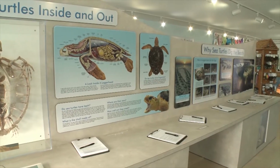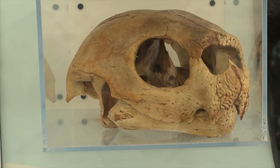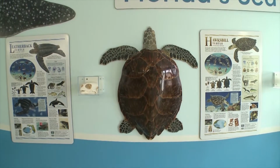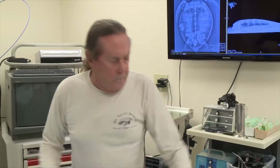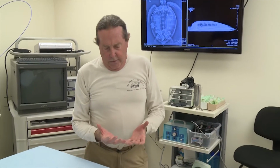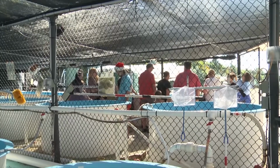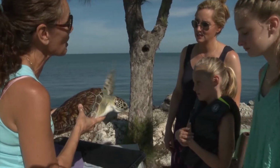It's not about the money for Richie Moretti. He just hopes he can keep teaching people of all ages to protect sea turtles and all marine wildlife. So generations to come will also be amazed by these big and little guys. When you take something out of the ocean, pick it up, check it out, hold your breath. When you have to breathe, put them back into the water. They have to breathe.